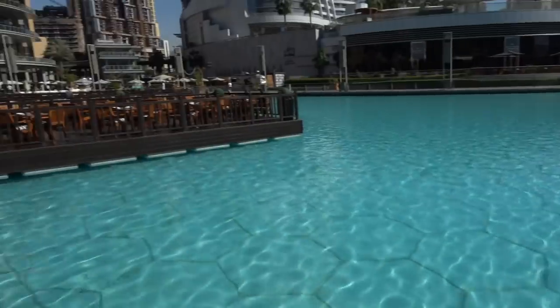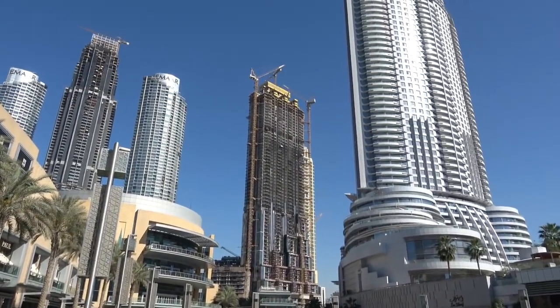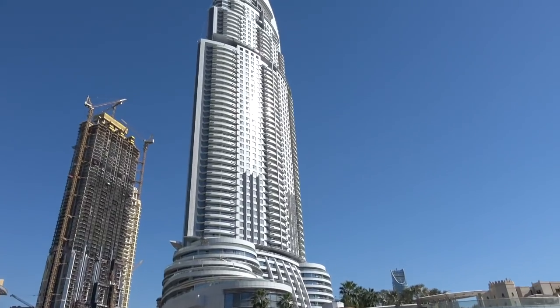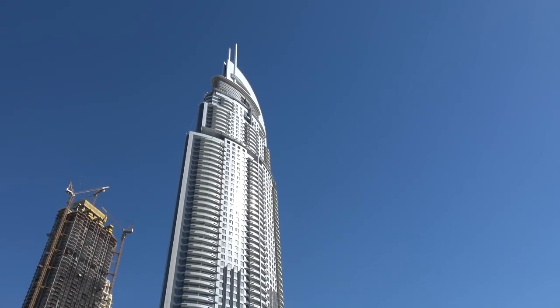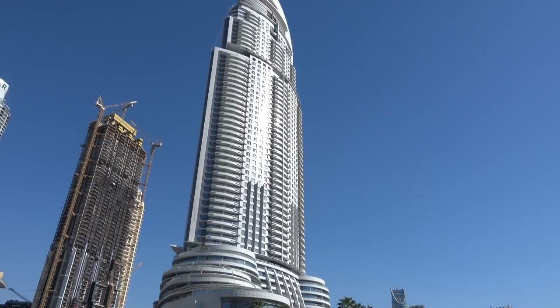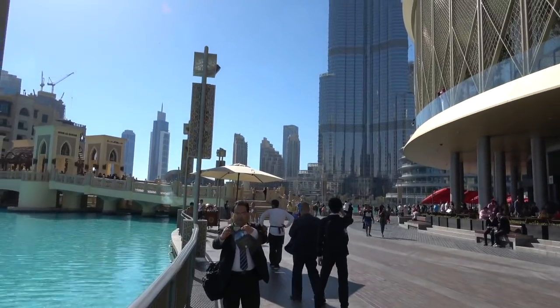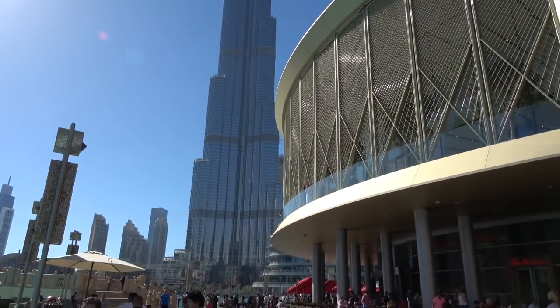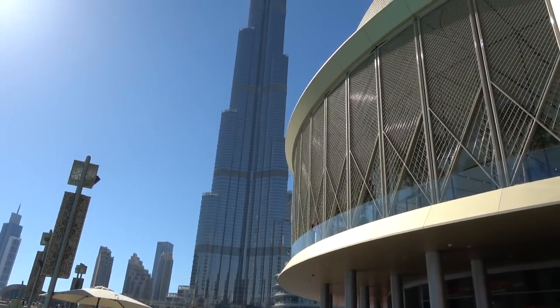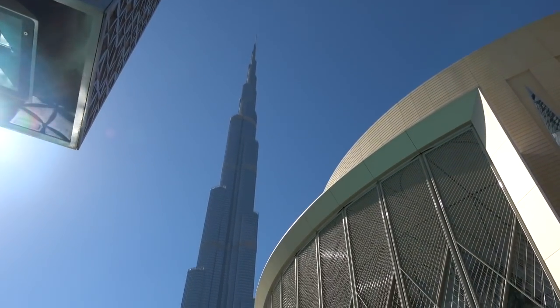It's coming. Oh, this is the Address, the one that went on fire a couple of years ago. It's around the back, I think. There's the... It's hard to see from the sun. It's the Burj Khalifa.